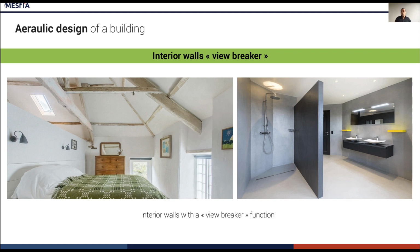The interior walls do not reach the ceiling, for room separation or within the same room. We can find the view breaker function. For advantages: cross ventilation for thermal comfort, additional light and better distribution for visual comfort. And about the disadvantages: sound transmission, acoustic comfort, and olfactory nuisance for olfactory comfort.